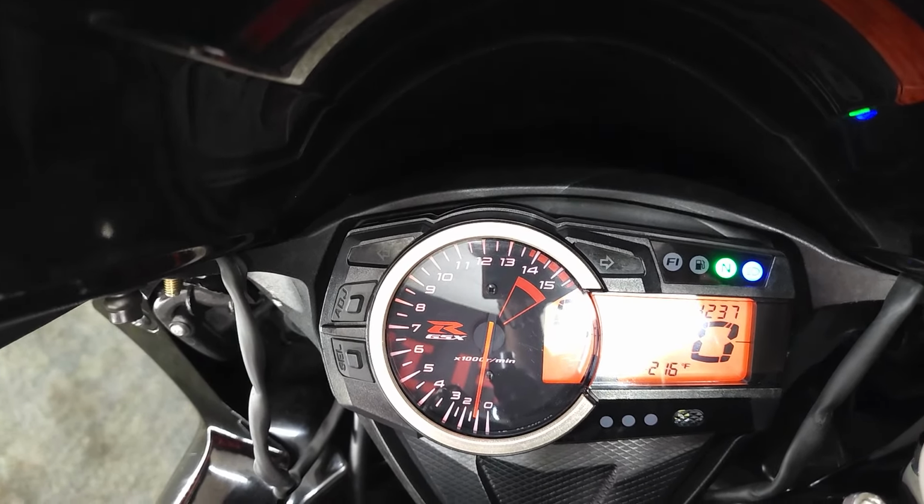This GSX-R1000 comes with tons of carbon fiber aftermarket parts. It also comes with an aftermarket Voodoo slip-on exhaust and quick adjust clutch and brake levers.